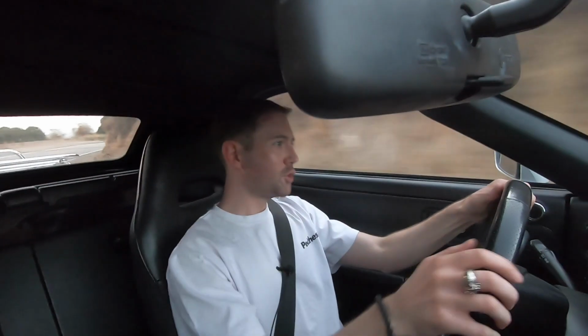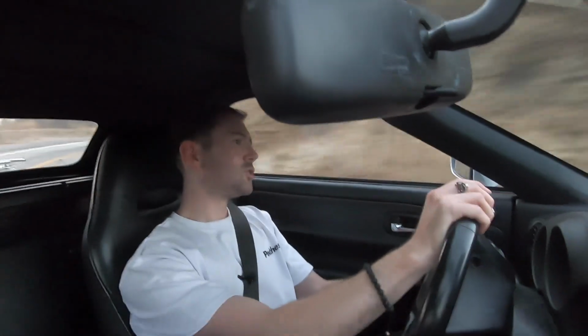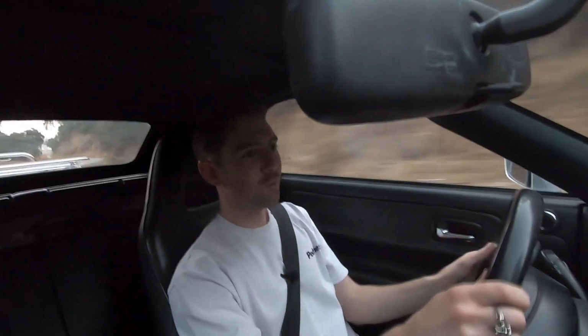However, if you do the 2ZZ swap, I don't have any personal experience with it, but from what I understand, you definitely want to swap it with the 6-speed transmission that goes with it normally in the Celica. Because if you keep the 5-speed, when you shift, you're going to go out of lift and you kind of defeat the purpose of having that 2ZZ.